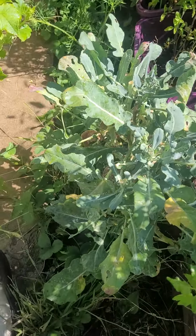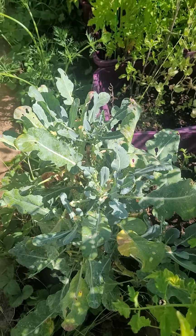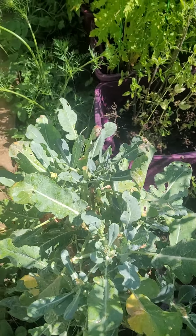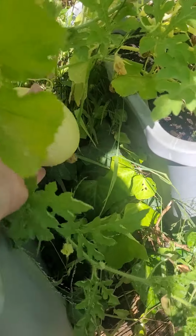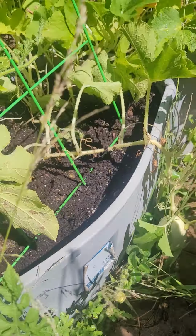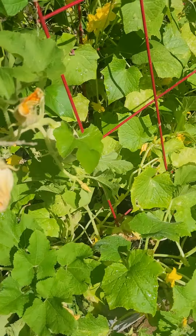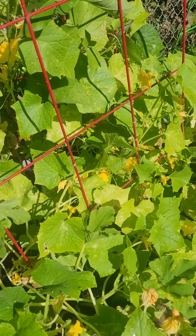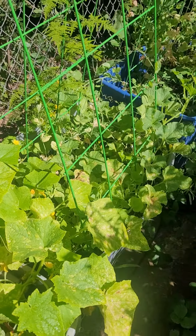I have this wonderful broccoli plant here that's been sprouting tons of broccoli. Again, that's from seed. I did not plant that. I've got spaghetti squash growing here. We've got a good size one here. I've got another one down there, another one there. We got pickles growing here. This is some various small melons.